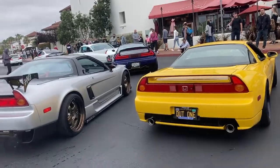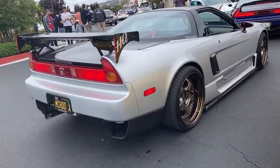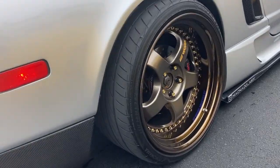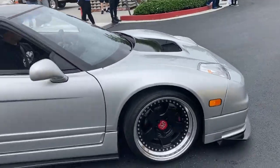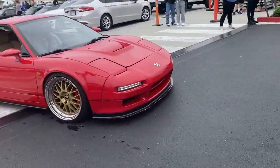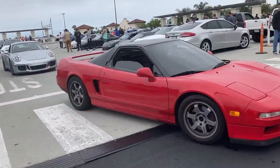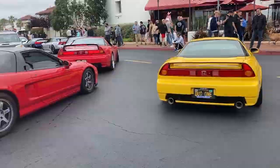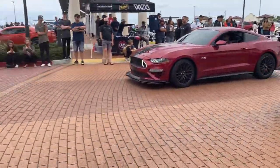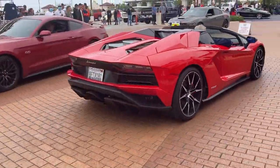Look at this thing, two NSXs, three NSXs, four of them. But dude, look at the wheels on this thing. So dope. Dude, I love those wheels. Very nice. Very nice. Red on gold, always nice too. Woo. Dude, that's so dope. GTR. Lamborghini. Aventador.